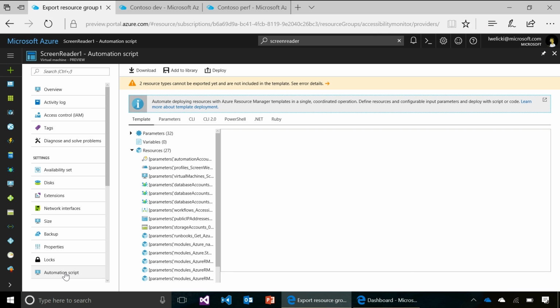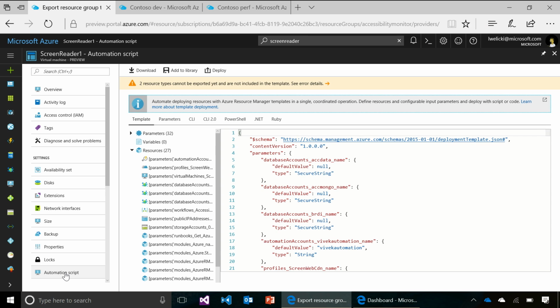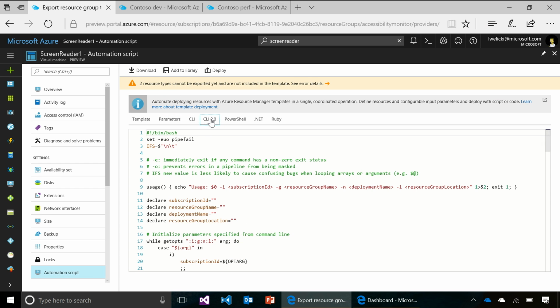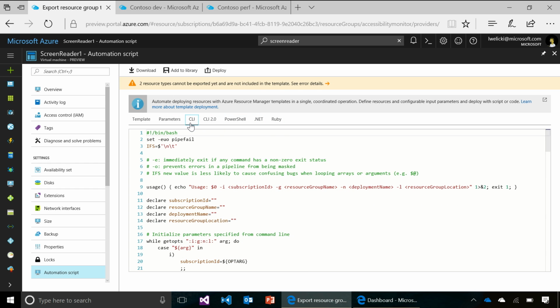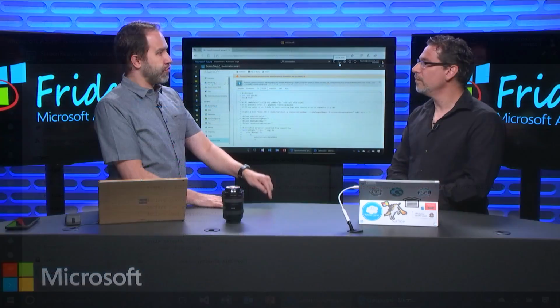You don't only get the script, but also the parameters file, and then the PowerShell or the Ruby or the .NET on how to do it. Exactly. And I'm using CLI 2.0, which is something I've been using lately. There you go. Which I could then go and click on the Cloud Shell and play with, which is fully integrated in the shell of the portal as well. Fantastic. That's so cool, we can start playing with this.